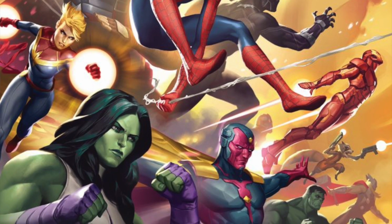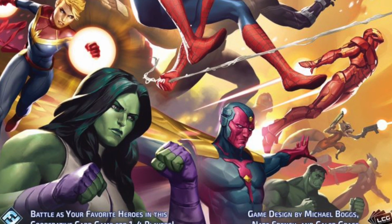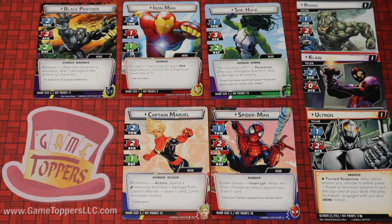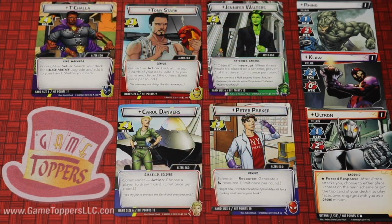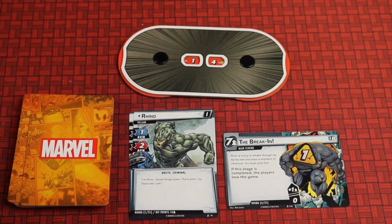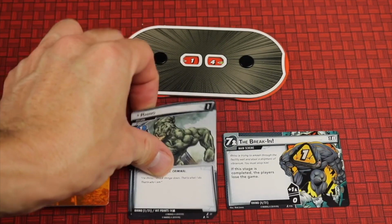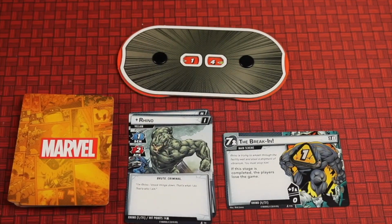in this are awesome. This is an LCG, living card game, from Fantasy Flight Games, which means there's a base box that comes out with 5 heroes. You know, you have Iron Man and Spider-Man and Ms. Marvel and She-Hulk, and you're trying to essentially defeat villains. And you're going to be playing cards that will give you different abilities, and you're trying to basically defeat the villain without having their schemes get to the end.